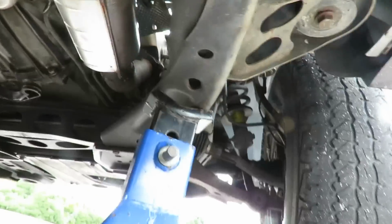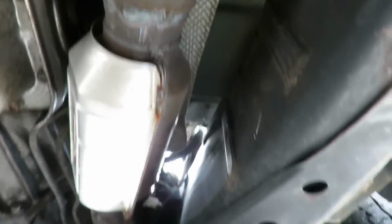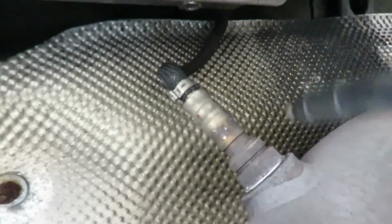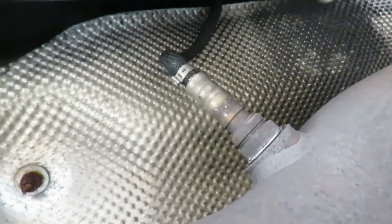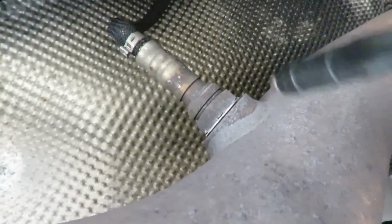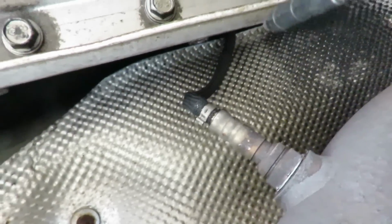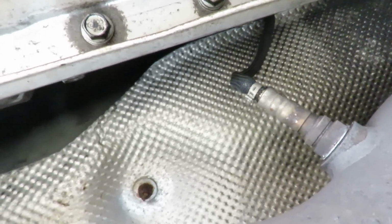There's our catalytic converter right there. So now we're looking for the sensor after the cat. There it is right there. Now to get this sensor out, it takes some special kind of tools. Let me show you what tool we're gonna use. It's called an O2 sensor socket. And this thing sucks because the wiring seems like it goes above the transmission.